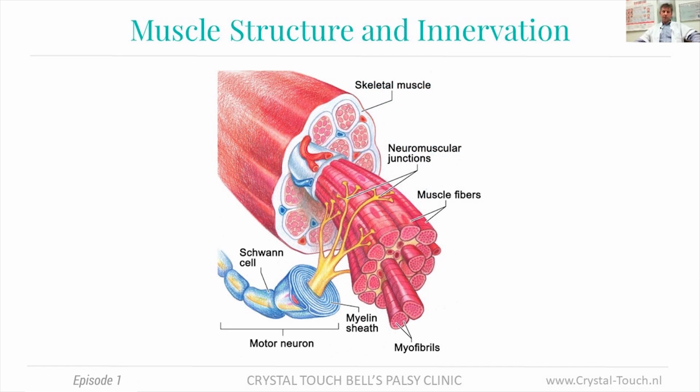Let's take a closer look at the structure of the muscle and its innervation. It's important to understand how the whole system works. Muscle consists of various strands and bundles of muscle fibers, but at the end of the day, it is the single muscle fiber, which contracts together with or separately from other muscle fibers, that produces muscle contraction, and then in our case, we can produce facial expressions.